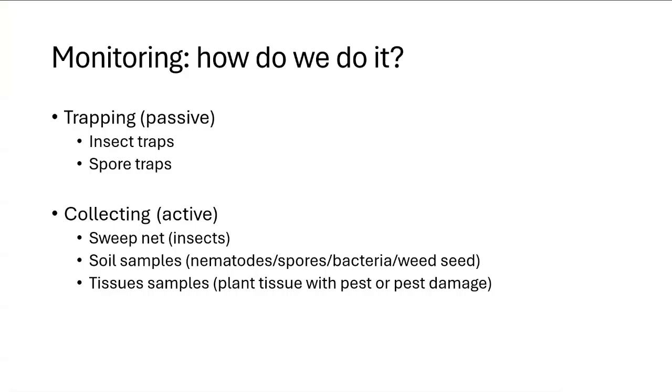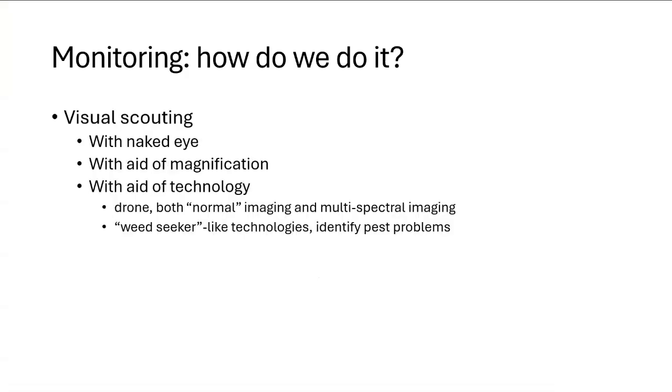But just this idea that we are looking out in the field, both physically, just visually, as well as sometimes through taking soil samples, for instance, to look for nematodes or spores or even weed seeds. Or we can take tissue samples to see what's going on with the plant, either metabolically or to see if there's a virus present or something like that. So just these general ideas of monitoring.